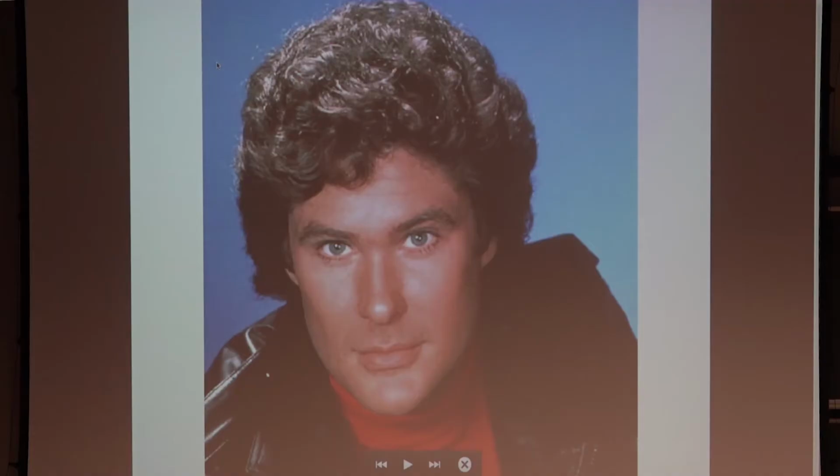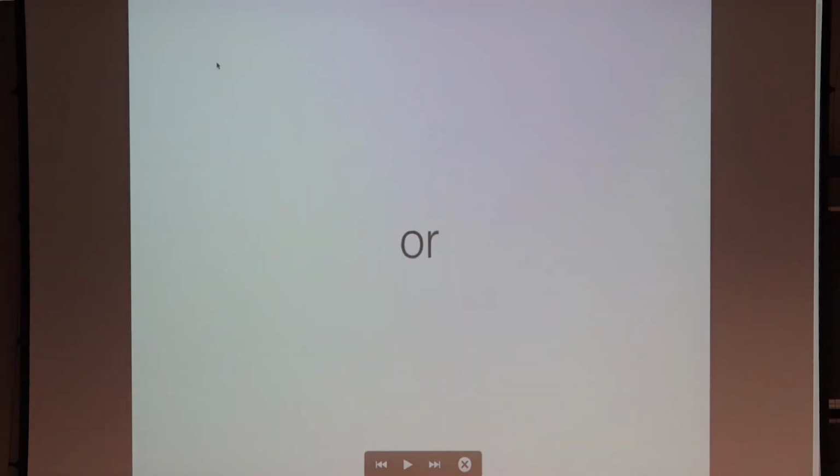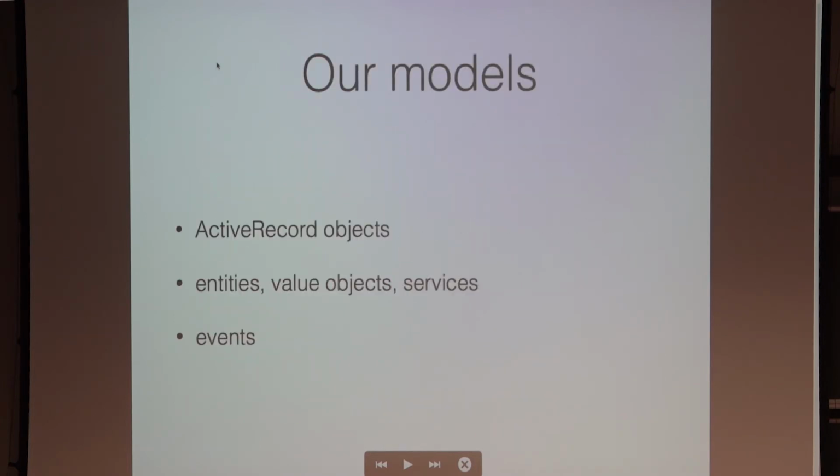Today I want every one of you to contemplate the model. So, what is the model? I know he's an actor, but it's the best example of the model, right? He's just awesome. But let's not talk about him today. So what we usually think about the model is that it's our Active Record objects.